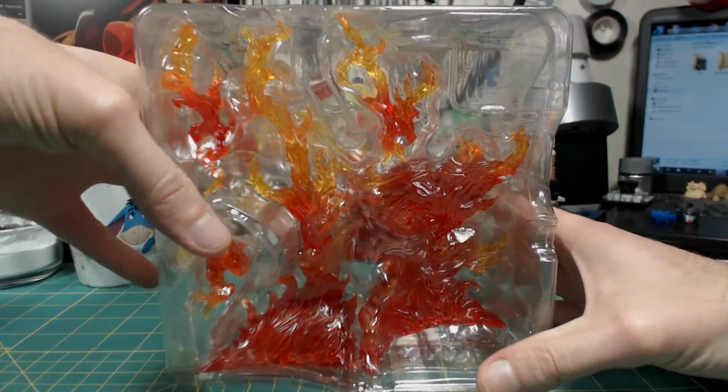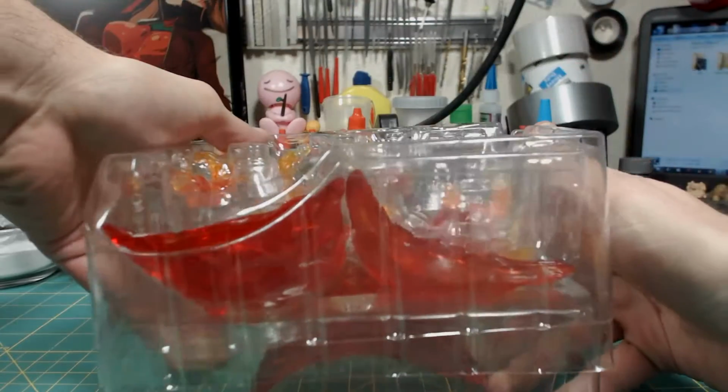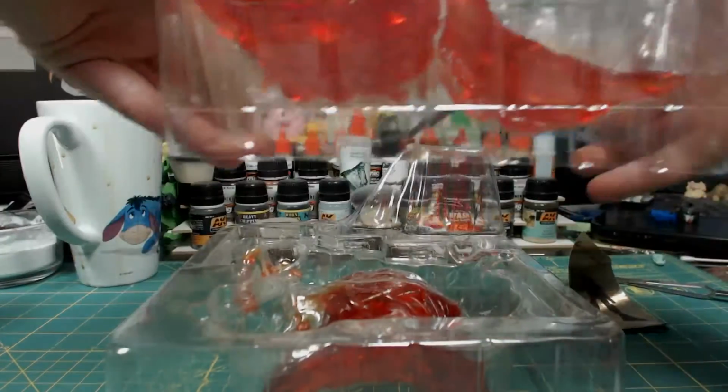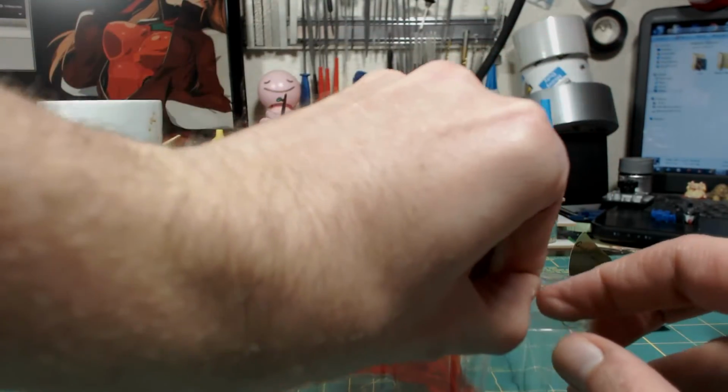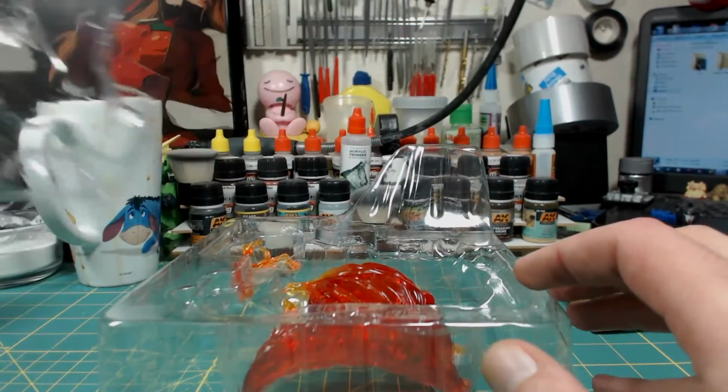Alright, so straight out of the box, comes in a triple clamshell. We'll pull off the one that wants to come off, obviously. And yeah, that was noisy.